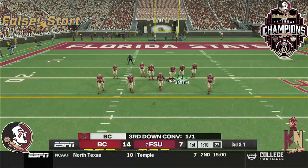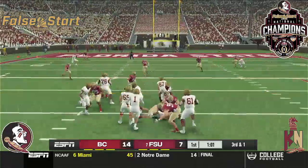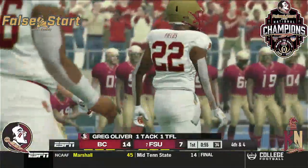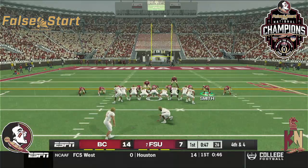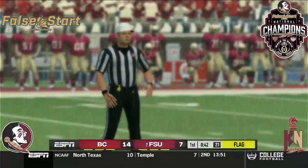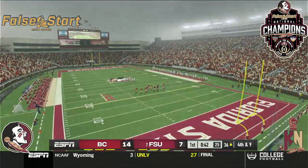Short yardage situation here. It's 3rd and 1. And they'll get him in the backfield. That's a loss of 3 yards on the play. That makes it 4th and 4. Boston College is hoping to make this a 2-score game. There was some movement on the line. False start. Offense. Maybe he got the cadence wrong coming out of the huddle.